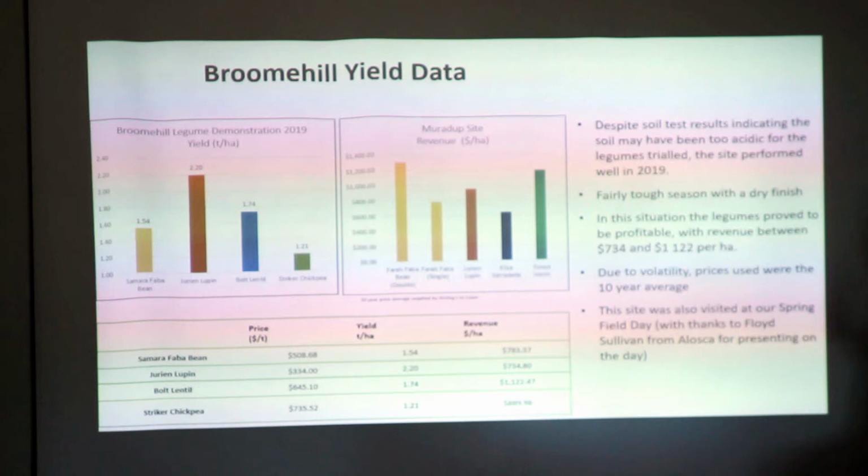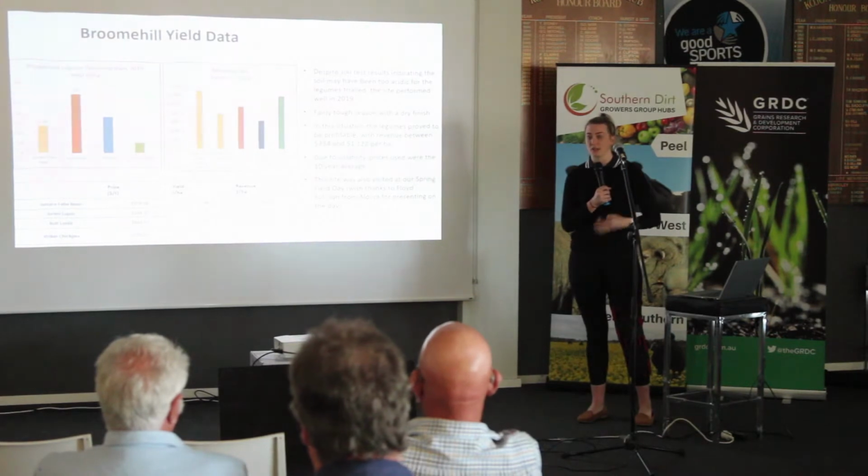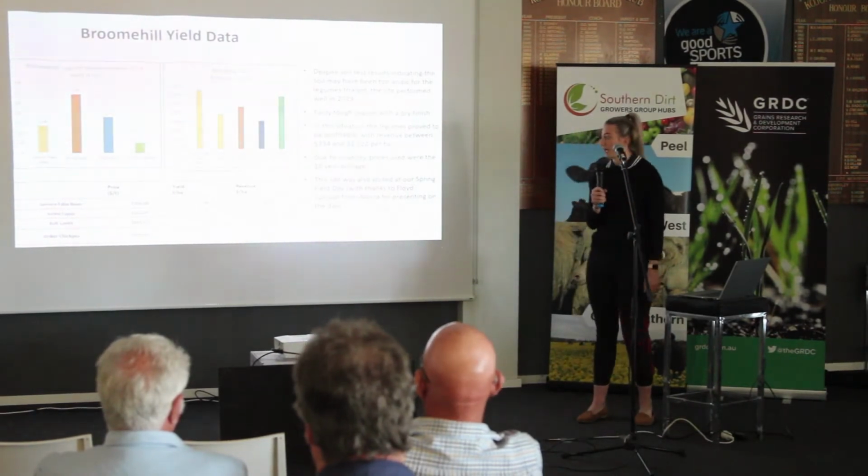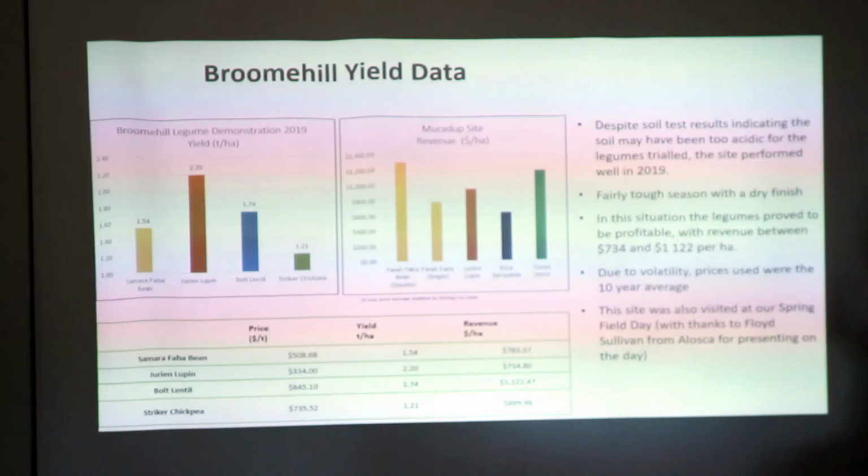Yes, so that pricing's over a 10-year average as well, and because legumes go up and down so much, unfortunately it lands at 334 with the 10-year average. I'm well aware that lupins can be sold for much higher pricing, but just over the average, that's the price that we got. So, yeah.